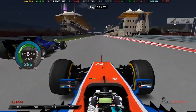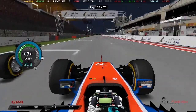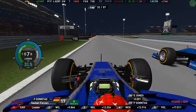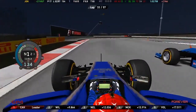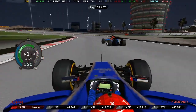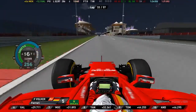Now here is Etienne Jones on the back of Felix Sontag in the Sauber, who sadly has struggled this race ever since the first lap, getting involved with hitting the back of Glazebrook on the first lap before the first corner. Jones moves up into 16th position, Sontag down to 18th, and Hutter at the moment last in 19th position.